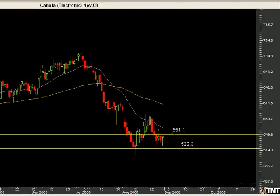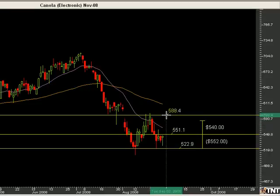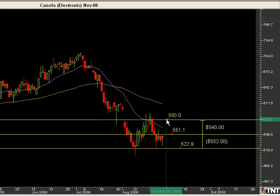Let's see what we're looking at risk-wise. Oh, it's not too bad. A little bit more than $550. I'll clean that up in a minute. The thing with these counter trend trades is you cannot press them too hard. So I would look for anything near the previous reactionary resistance. And that could mean getting out as early as around 580.